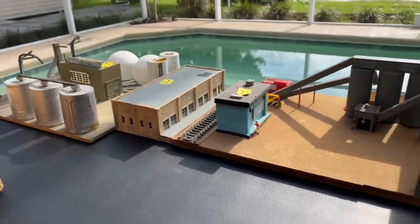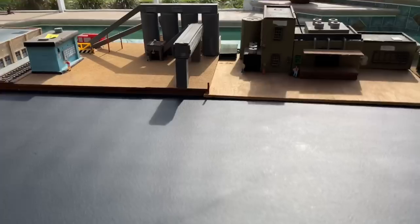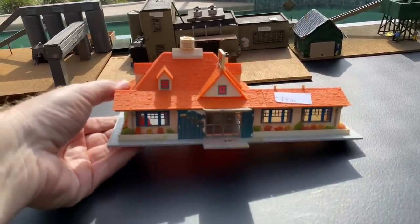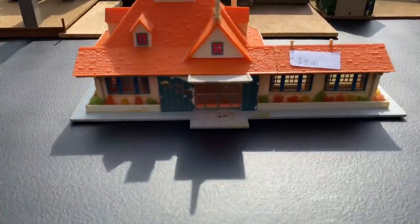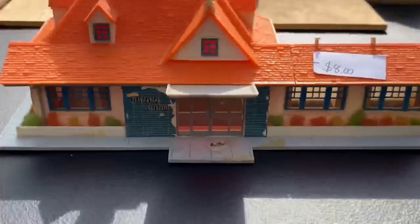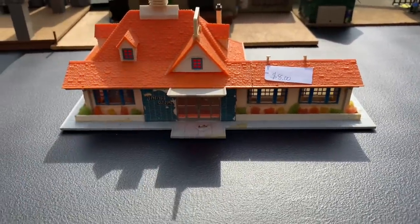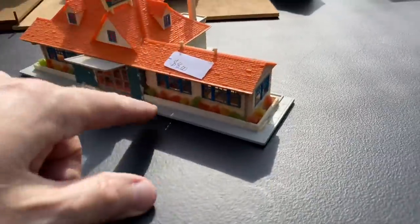So, just like that, we've got a nice little industrial park going. Keep it going with our buildings here. This one, I agree with the guy. Reminds me of a Howard Johnson's. Go right in the front door. Looks like somebody was standing outside but left their shoes. Look at this. Got a little hedge.